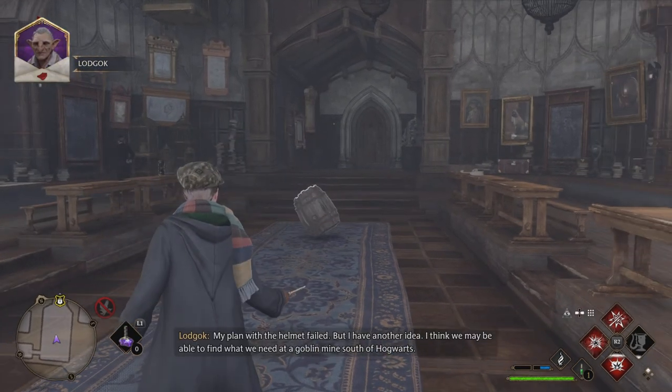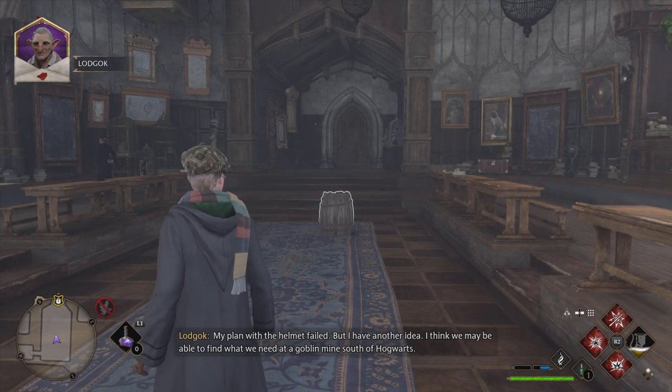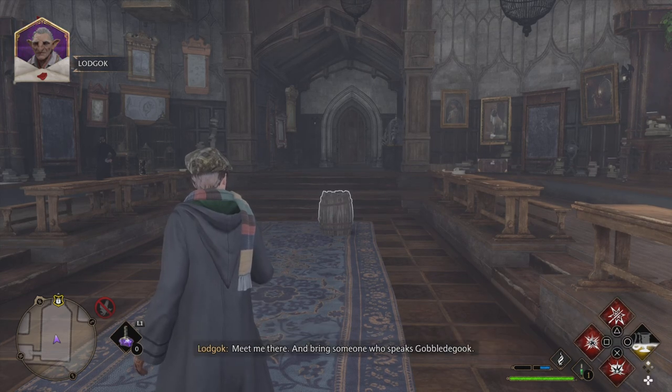Okay. The helmet failed, but I have another idea. I think we may be able to find what we need at a goblin mine south of Hogwarts. Meet me there. Expelliarmus.